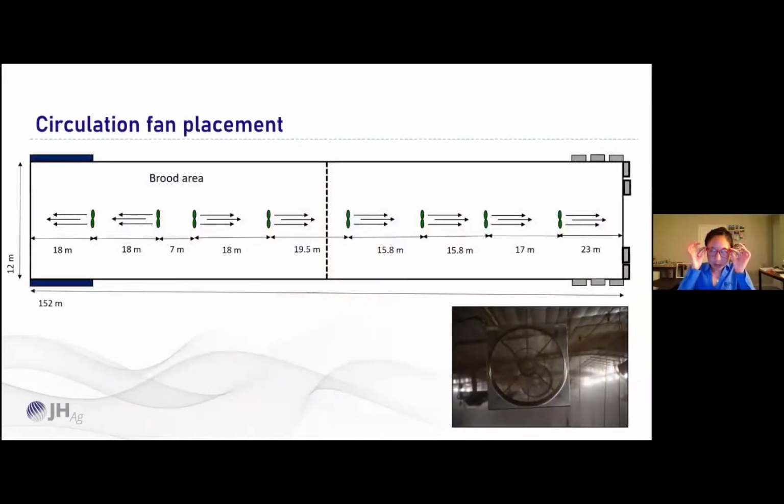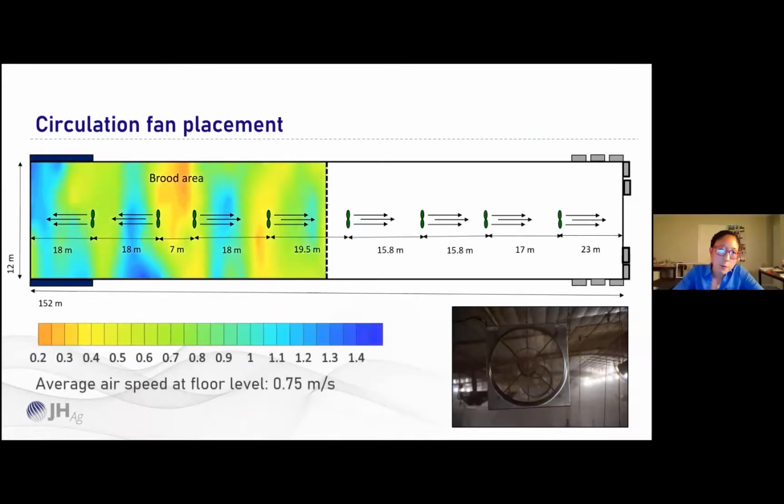You're probably asking, how did we place these fans? Again, this was a 12 by 150 meter house. In the brood section, we had two fans facing the front and two fans facing the back, because one goal of circulation fans is to push your warm air towards your coldest spots. Then in the other chamber, we had four fans facing the tunnel fans. When we did airspeed measurements, in the house with these higher volume fans, we were achieving an average airspeed of 0.75 meters per second.